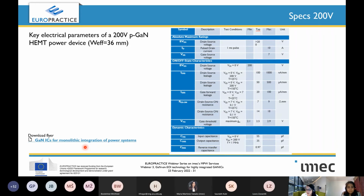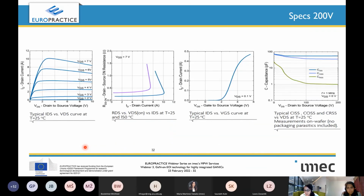Well, I would like to go briefly through the next 4 slides. Here you have all the key electrical parameters for the PDKs, for the 200 volts and 650 volts. In general, what you can see are the absolute maximum ratings, dynamic characteristics, as well as typical IDS and VDS curves. Also all the temperature dependencies.